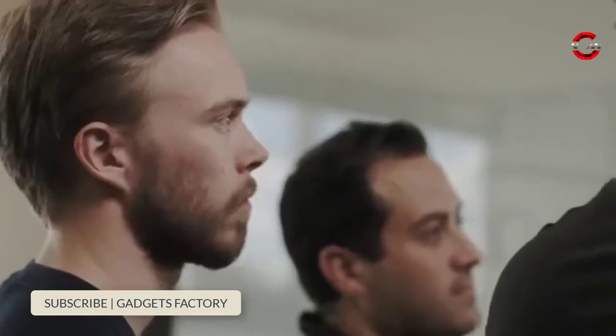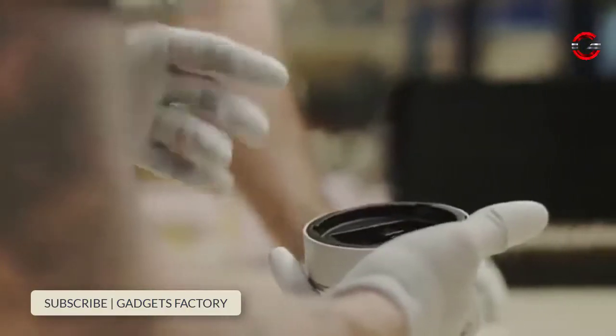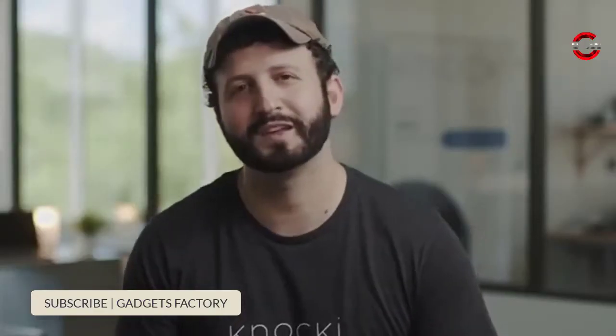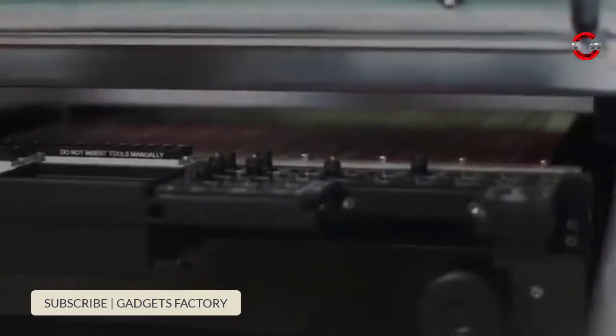We're doing our first production runs here in the USA because it's important for our entire team to be there on the ground floor, ensuring that we're manufacturing the best possible product. It's not some far-fetched idea. We've finalized our designs, we have a beautiful working prototype, and we need to raise funds to actually get it into production and immediately start shipping them to your door.